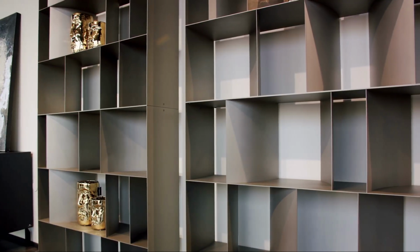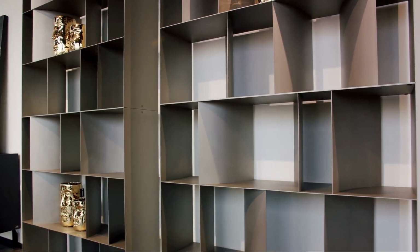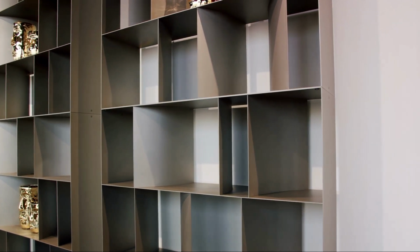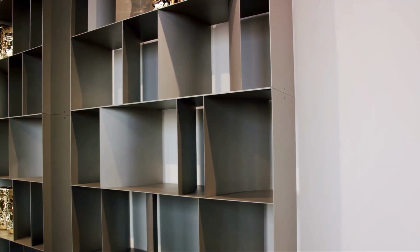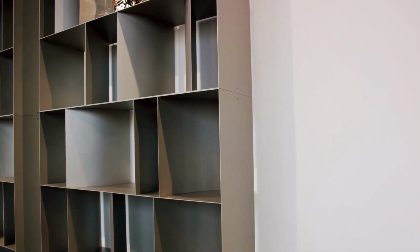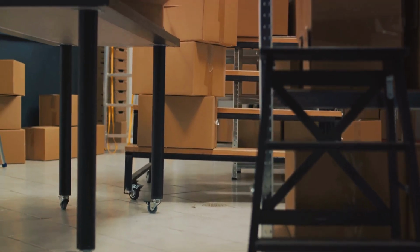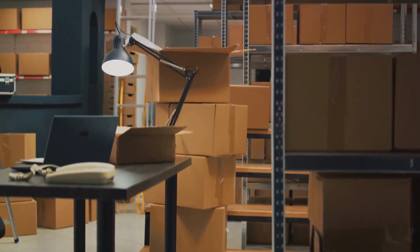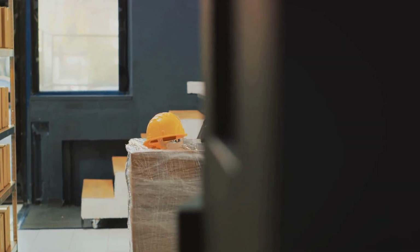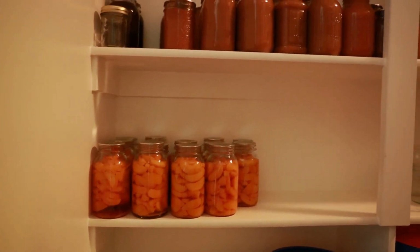Next, consider vertical space. If you're working with a small area, going upward can significantly increase your storage capacity. Install simple, inexpensive shelves or even use a tall bookcase. The goal is to create a system where every item has its place and there's room for everything. Now we all know that some supplies can be bulky and take up a lot of space. Things like toilet paper, paper towels, or large bags of rice. For these items, consider underbed storage. It's out of the way, yet still easily accessible.